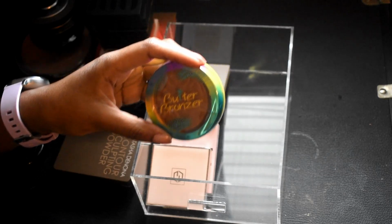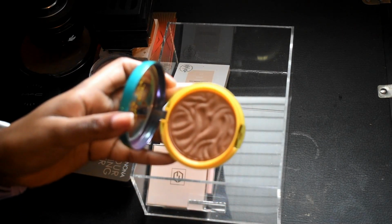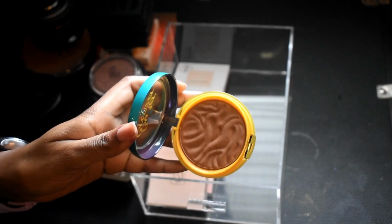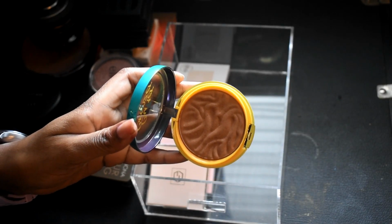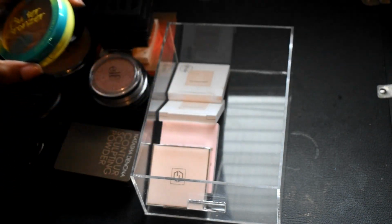I also have the Physicians Formula Butter Bronzer. This is in their darkest shade, which is called Endless Summer. This is really not that dark, I must say. I will say that the undertone is really nice. It is warm, so I do appreciate that. But the actual shade of this is just not all that, nor a bag of chips.